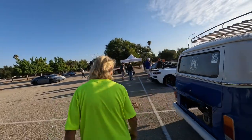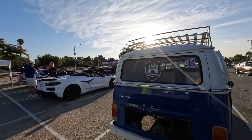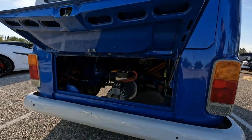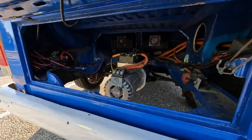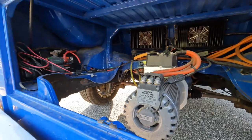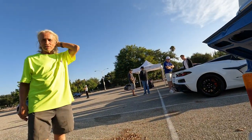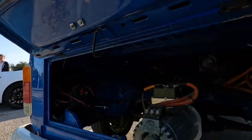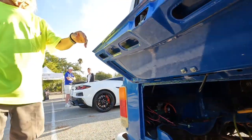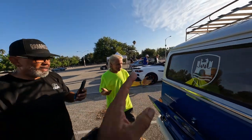How long have you had this one? Maybe 2-3 years, something like that. Wow. Oh man, look at that. That is a big motor in there. It's too fast for the body of this car, seriously. Where did you find it? Bring a Trailer, believe it or not. And you had to have it. Why did this speak to you?